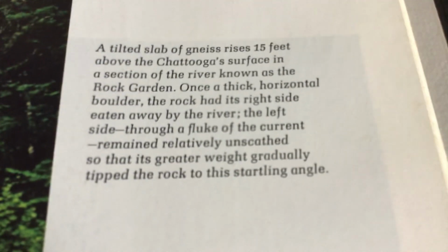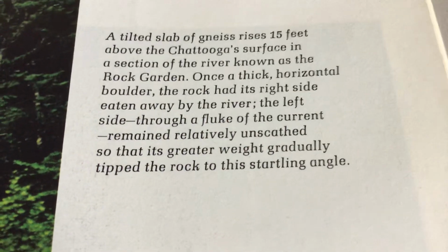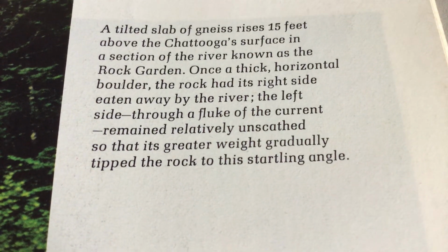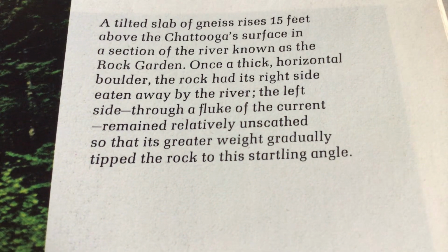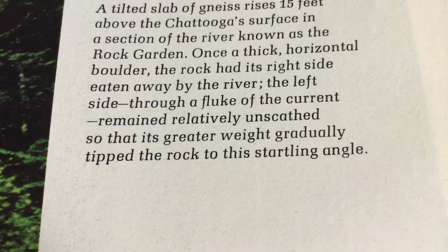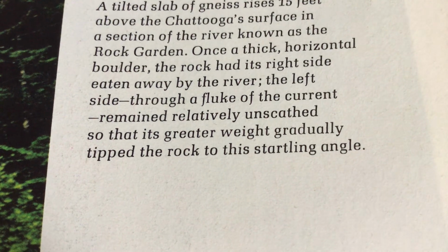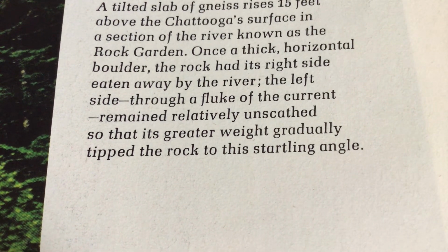A tilted slab of gneiss rises 15 feet among the Chattooga's surface in the section of the river known as the Rock Garden. Once a thick horizontal boulder, the rock had its right side eaten away by the river. The left side, through a fluke of the current, remained relatively unscathed, so its greater weight gradually tipped the rock to this startling angle. There's the rock.